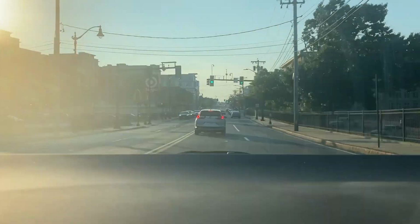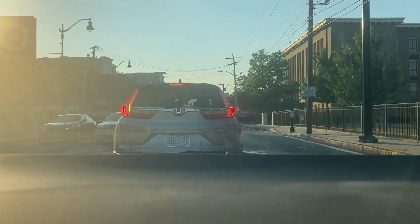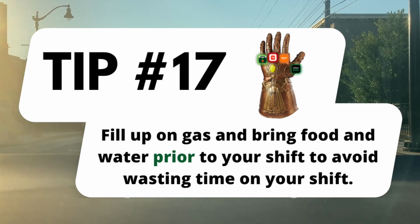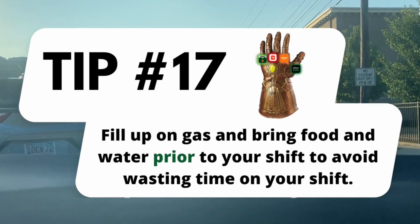And at this point, we got extremely hungry, so we had to stop and get food, which just brings us to our last tip, which is obvious but very important: fill up on gas and bring food prior to your shift so you're not wasting any time stopping when you should be working.